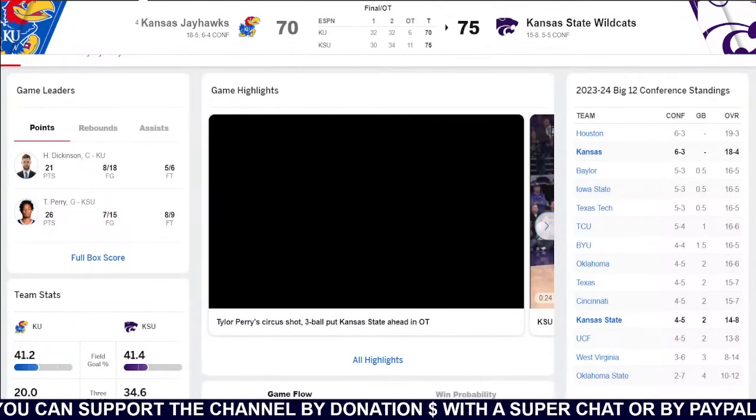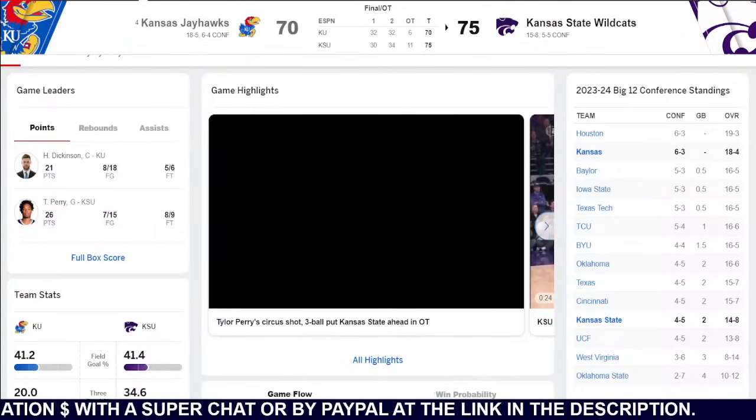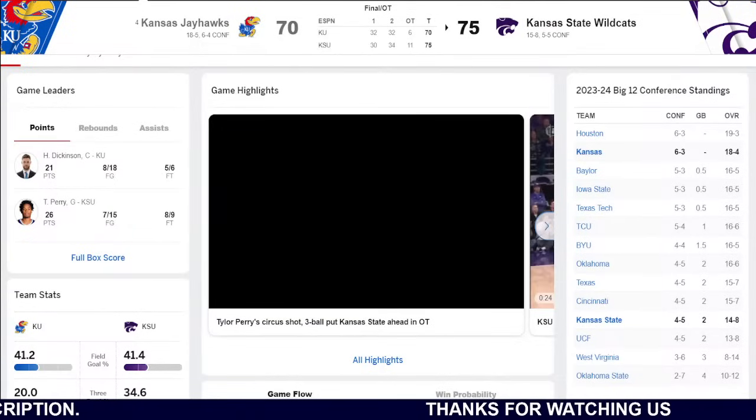Welcome back to Bramlage Coliseum. Unbelievably, the Wildcats are 6-0 in overtime games, and they knock off the Jayhawks here tonight, the fourth-ranked team in the land, with 5 extra minutes, 75-70, as K-State improves on the season to 15-8. They are 5-5 in the league. Kansas drops to 18-5 and 6-4.